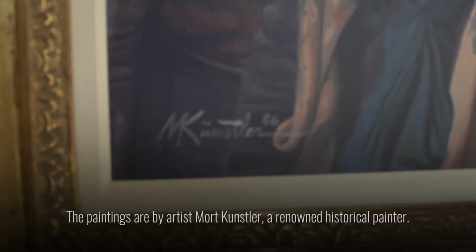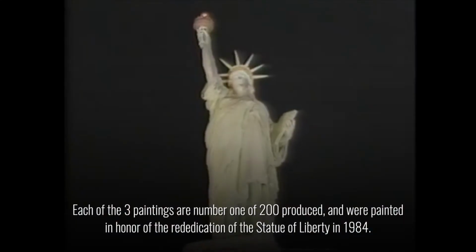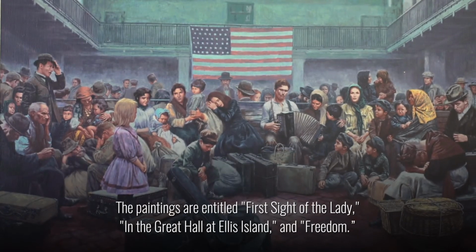The paintings are by artist Mort Kunstler, a renowned historical painter. Each of the three paintings is numbered 1 of 200 produced and was painted in honor of the rededication of the Statue of Liberty in 1984. The paintings are entitled First Sight of the Lady, In the Great Hall of Ellis Island, and Freedom.